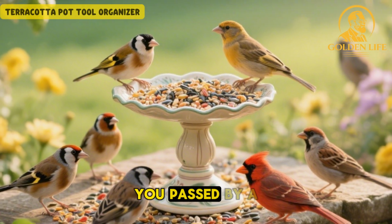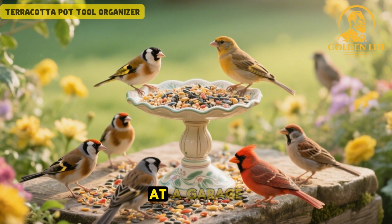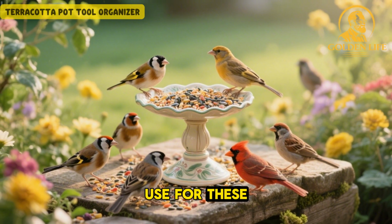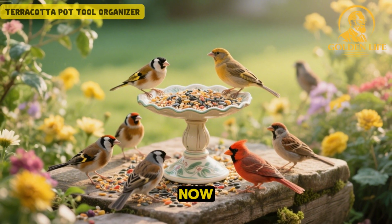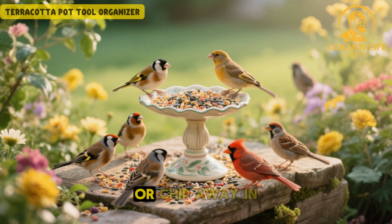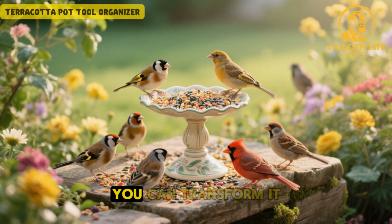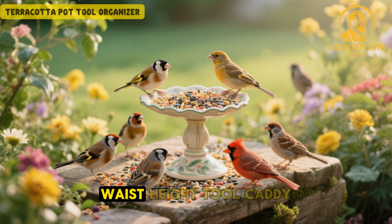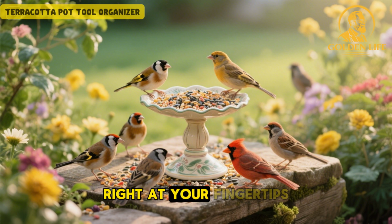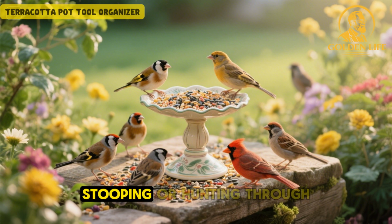Remember that time you passed by a stack of terracotta pots at a garage sale and thought, "Someday I'll find a use for these." Well, that someday is now. Instead of letting an old terracotta pot gather dust or chip away in storage, you can transform it into a handy waist-height tool caddy that keeps your most used gardening essentials right at your fingertips. No more bending, stooping, or hunting through sheds.